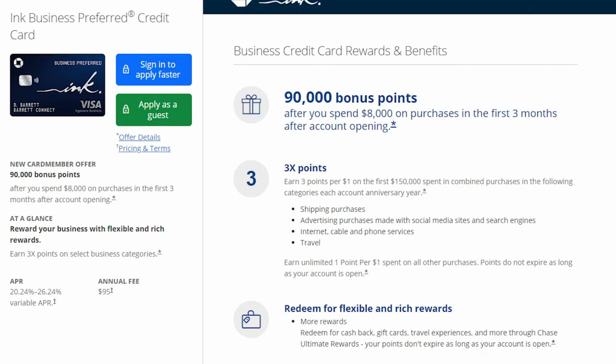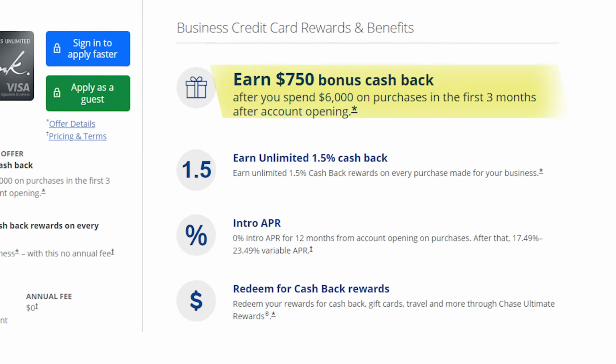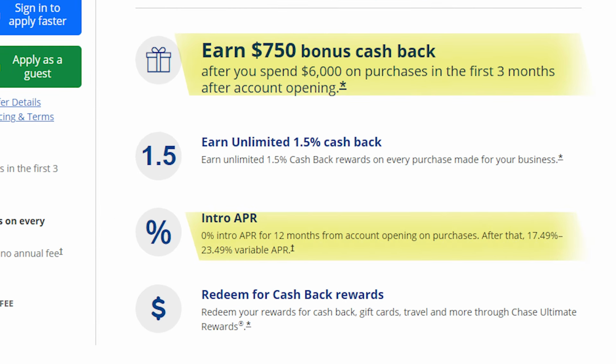Then in addition to that, with the Chase Ink Preferred, you have the ability to earn 90,000 points when you spend $8,000 in the first 3 months of account opening. And with the Chase Ink Unlimited, you have the ability to earn $750 cash back when you spend $6,000 in the first 3 months of account opening as well. With that said, the Chase Ink Unlimited actually provides you with a 0% introductory APR, similar to those Freedom cards I mentioned before. But the benefit with the Chase Ink Preferred is that you have the ability to actually use your points through Chase's travel portals and transfer partners, which, if you know how to use those, are extremely valuable.